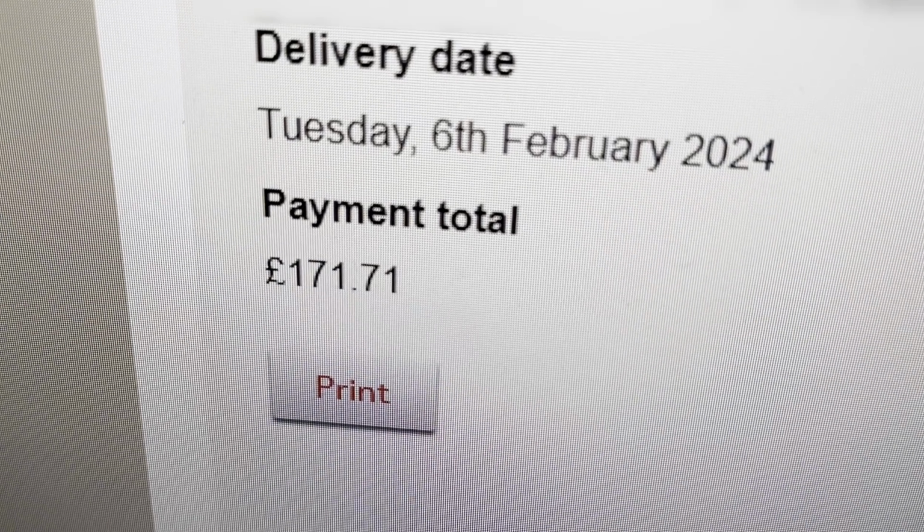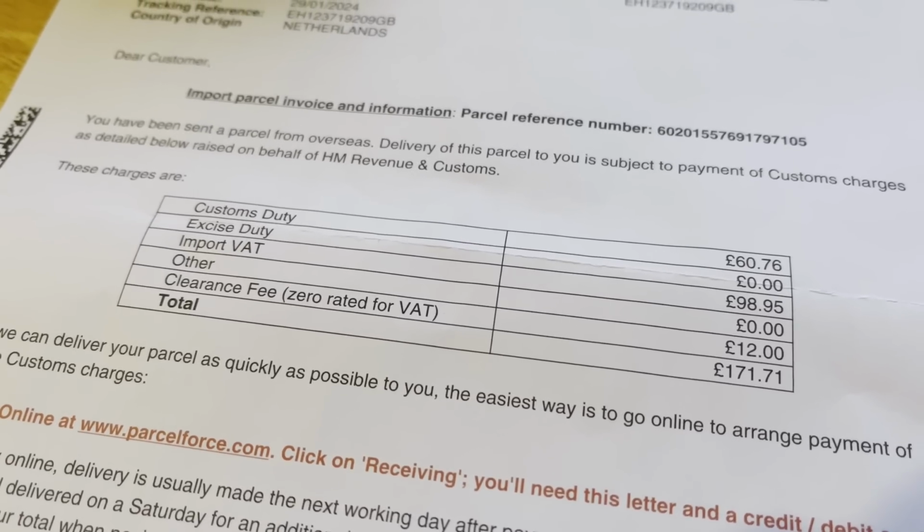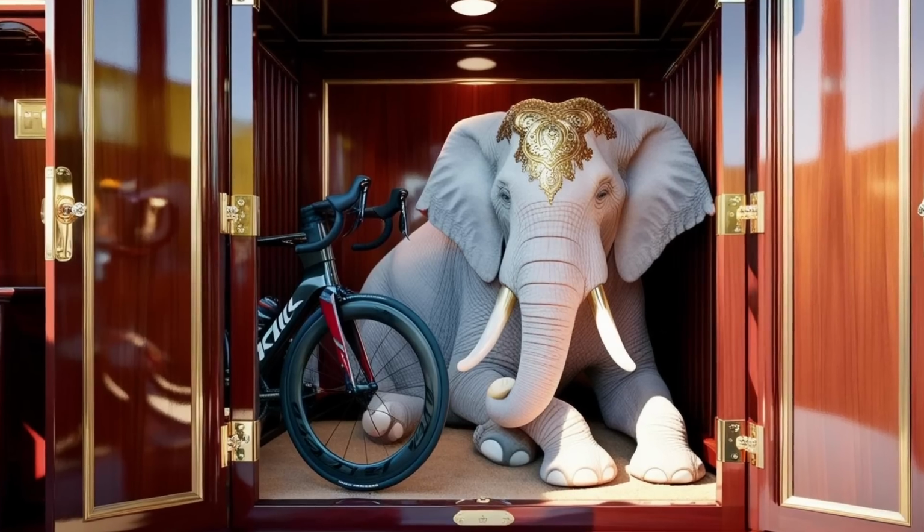£171.71, massive. I'll give the total costs of the fully built up bike at the end of the video. Hint hint, please stick around. In the meantime, safe to say that my import-export prowess has moved the project from the worth a gamble bucket into the expensive white elephant kennel, because I assume elephants live in kennels.